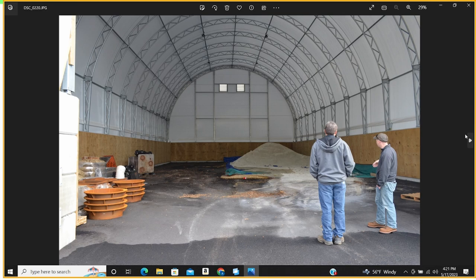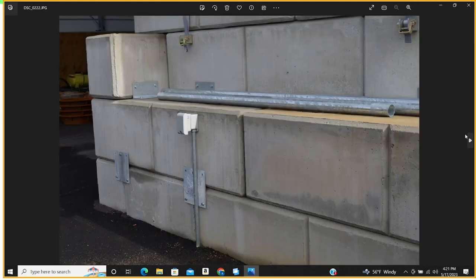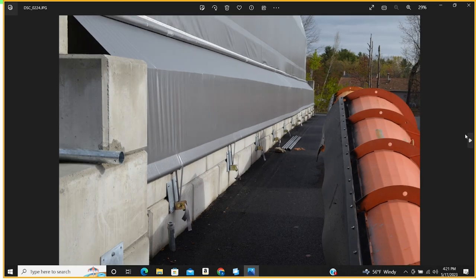There we go. That's a better view of the inside. Next. Yeah, there's a close-up view of the blocks, how they put together. Next. Next. That's the side where they're saying the water's coming in somehow underneath that bottom block. Is there a ratchet system on the other side as well to hold the roof? Yeah. Next. Next.